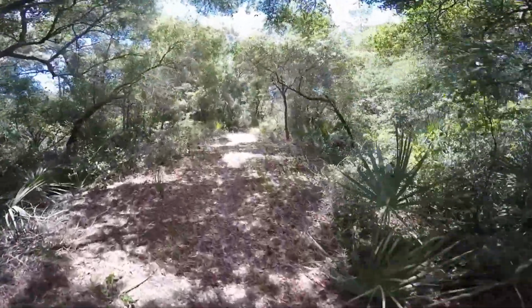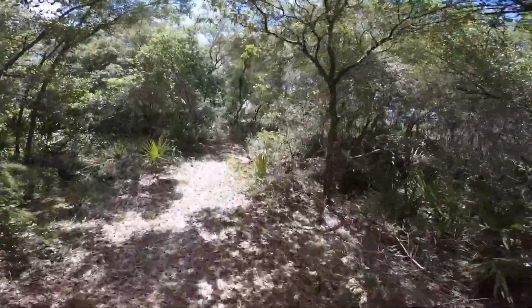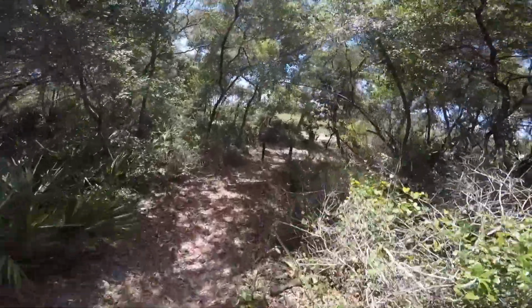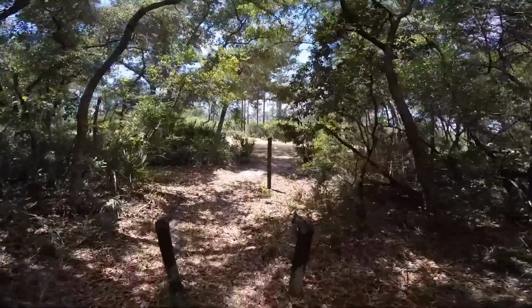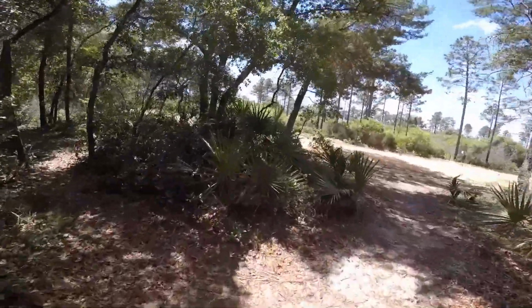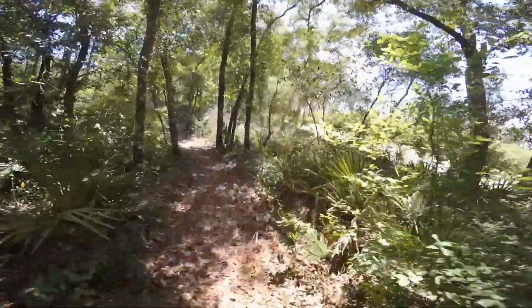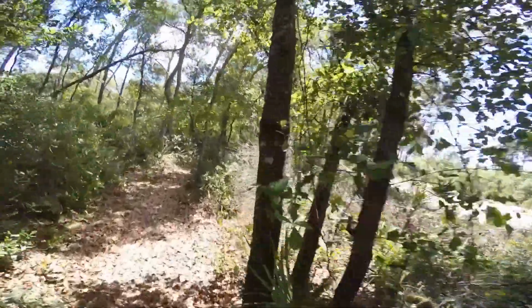Finishing up the trip, coming up to the parking area where my vehicle's at, and did a little over 12 miles. Good weather, nice campsite, and no major issues, which is a good thing.